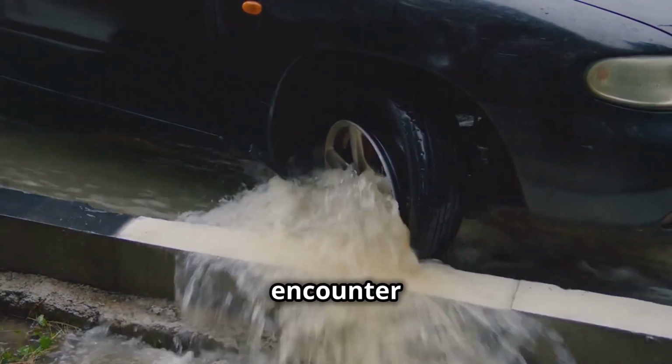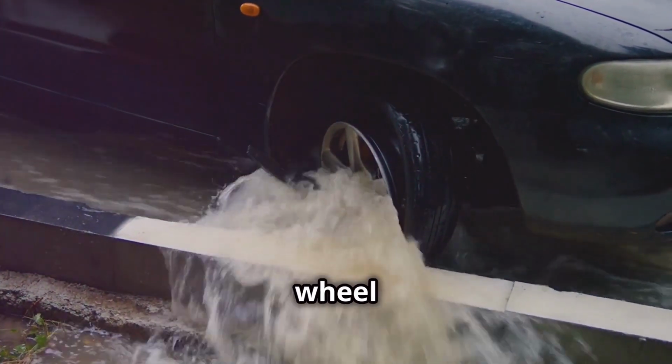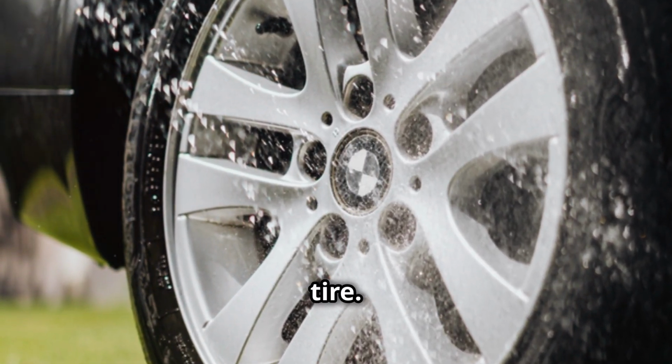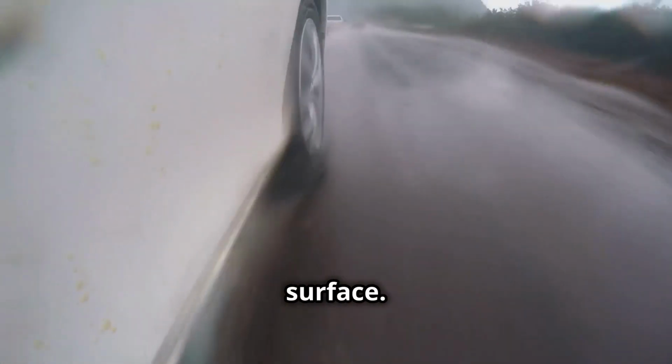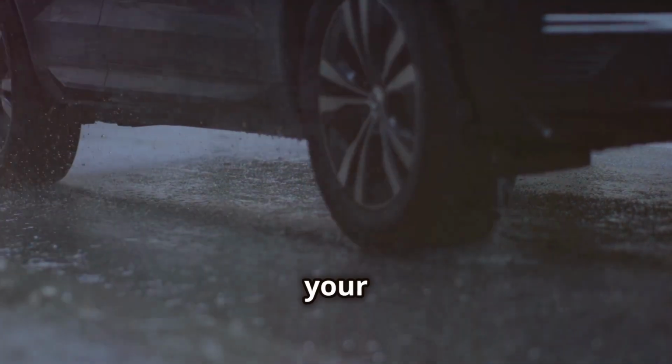When your tires encounter more water than they can displace, the water pressure in front of the wheel pushes water under the tire. This can lead to hydroplaning, a situation where your vehicle loses contact with the road surface. Hydroplaning occurs when a thin layer of water forms between your tires and the road surface, causing you to lose traction and skid. This loss of traction can make it difficult to steer, brake, or accelerate.